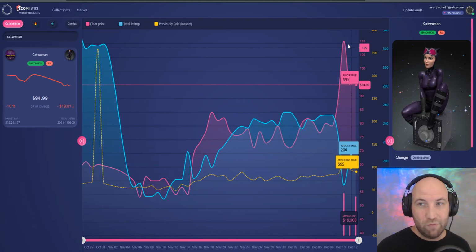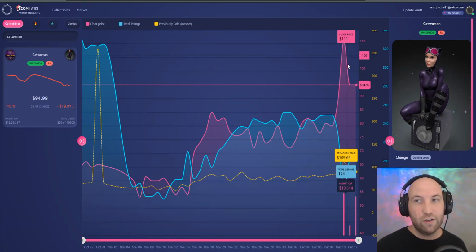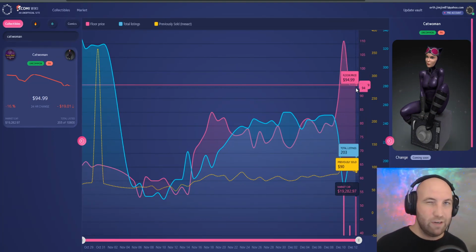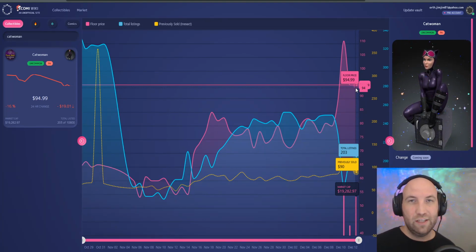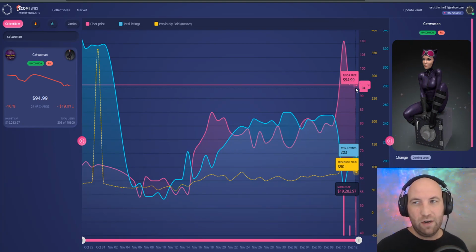But Catwoman was definitely part of the pump. It went all the way up to 111. Now it's actually retraced all the way down to 95. So this could be a good entry point if you guys do have under 100 gems. Catwoman is one of the more iconic villains that fought against Batman on a pretty frequent basis.